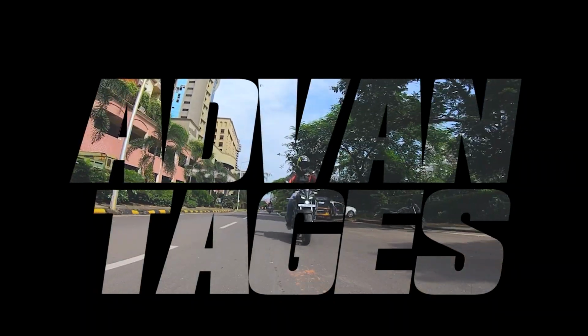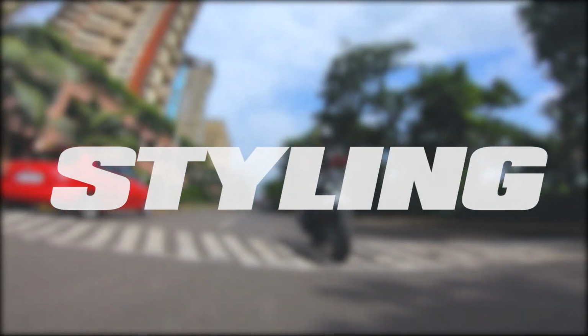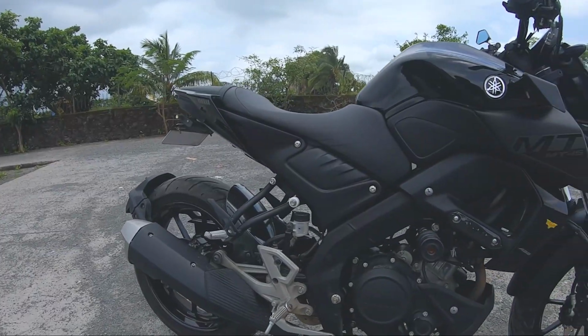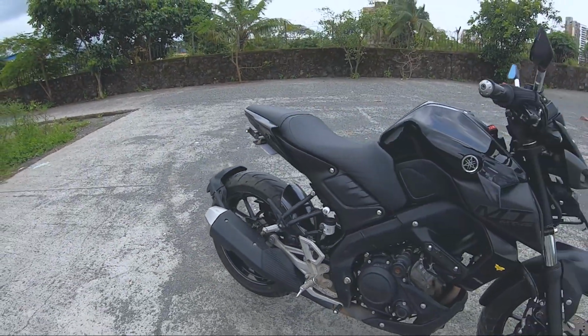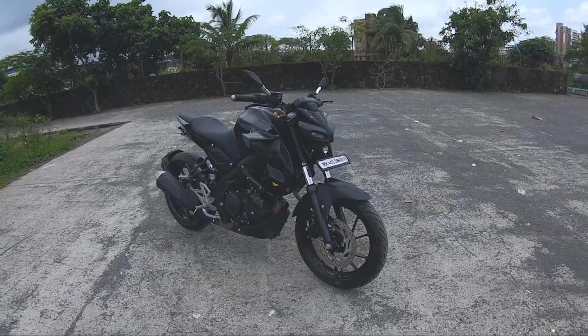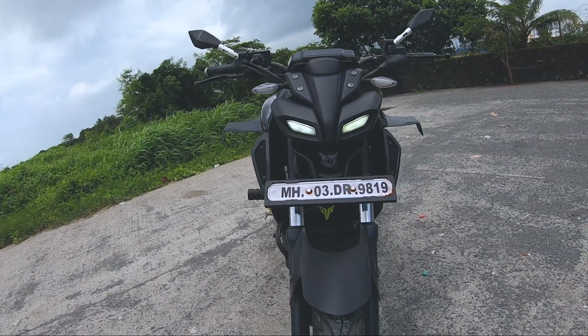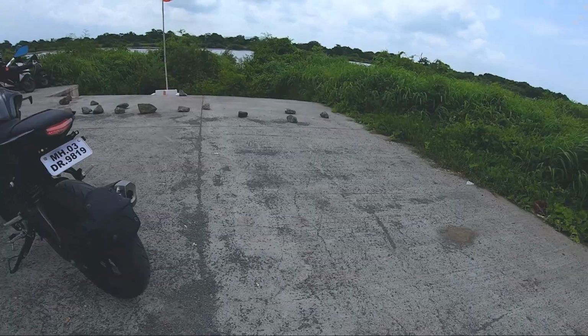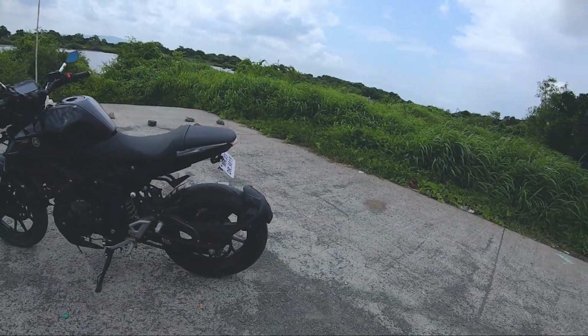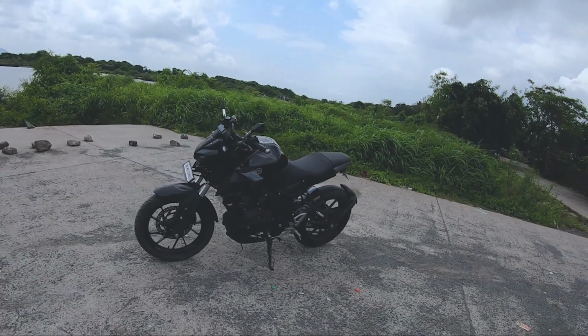Advantages. Styling. The design is very striking from any angle you look at it. An aggressive stance and unique look makes you fall in love. At least I did. Up front, the MT-15 gets an all-LED projector headlight setup with dual LED DRLs. The tail light is an all-LED unit, which is neatly integrated and flows with the overall bike's design.